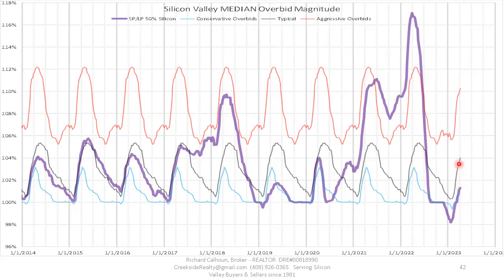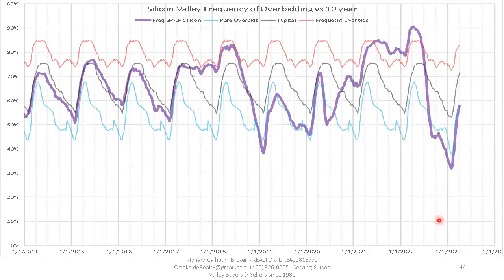Where you'd expect the market to be is sellers getting 4% above their asking price, and in the hottest marketplace at this time of the year, they were getting about 10% above their asking price. You can see that it's very uncommon for the overbidding to be below the seller's asking price. So it's very important what that initial asking price is.